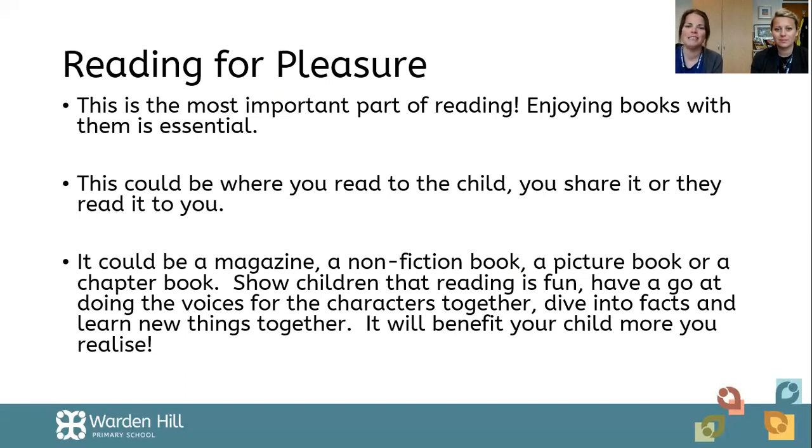Show your children that reading is fun. Have a go at doing the voices together, you know, of different characters. How scary could we make Miss Trunchbull sound, for example? Dive into facts and learn them together. I don't think you realise quite how much this will benefit your children. So yeah, reading for pleasure is probably the biggest thing that we would like your support with.